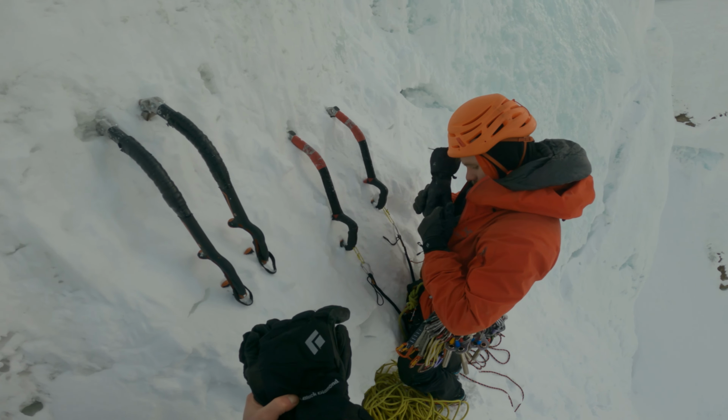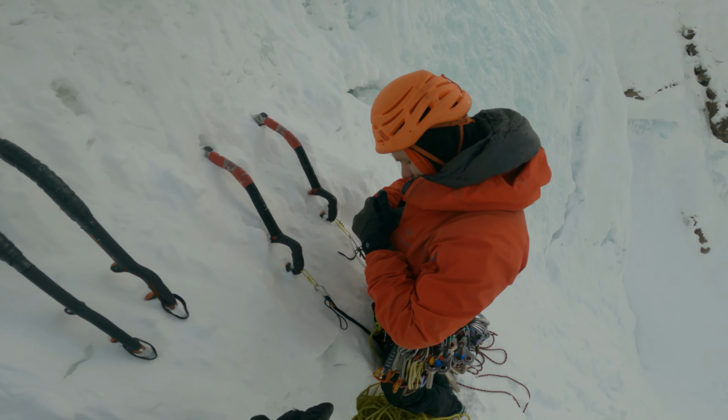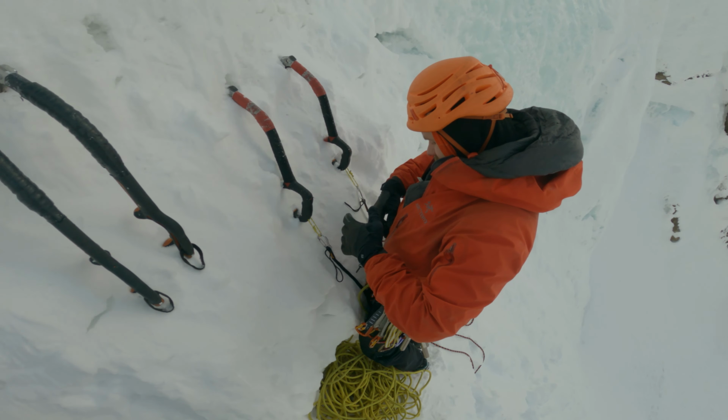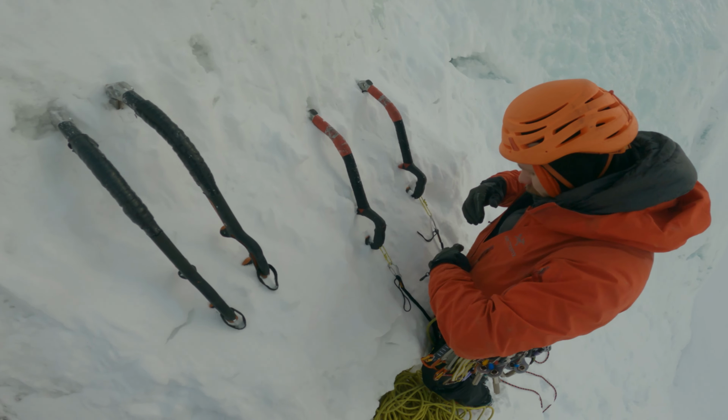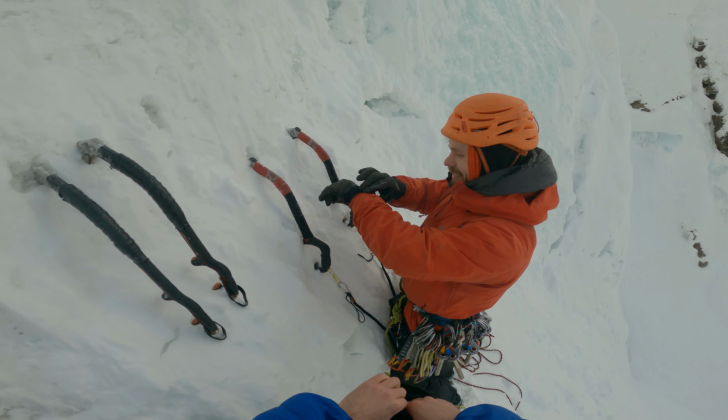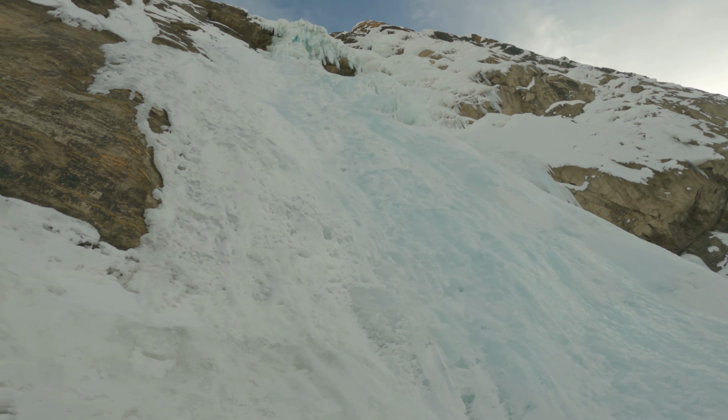That's pretty interesting. So the actual climb, I want to say, we did it in roughly 4 pitches, and each of the pitches were about 70 meters. So let's see, 70, 140, 210. I would say it was about 280 to 300 meters of actual climbing. So there's a little bit.